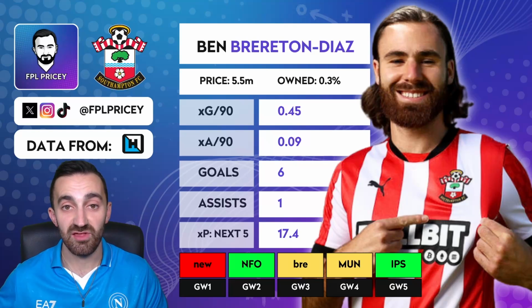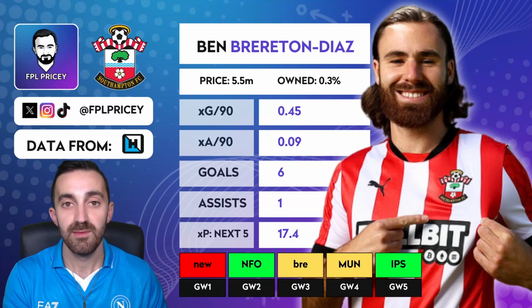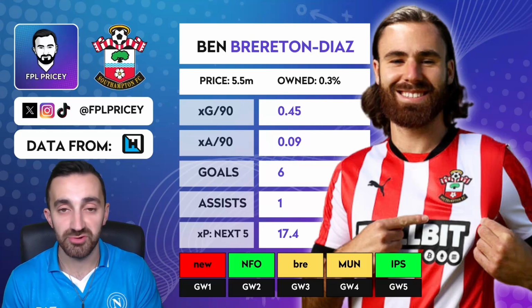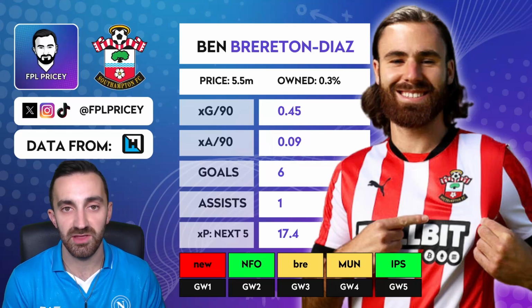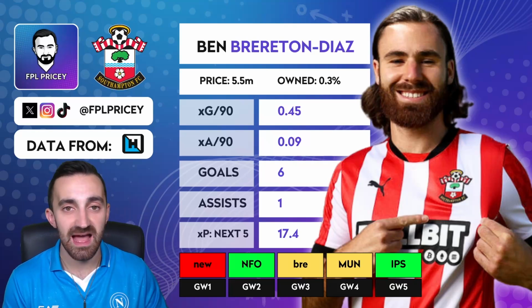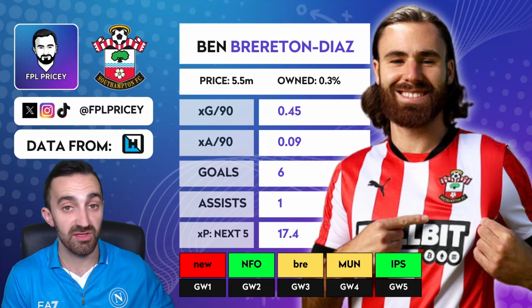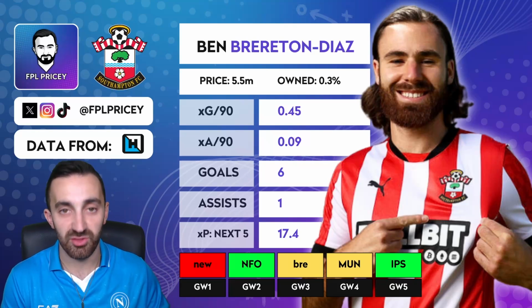And he got this sort of underlying data and goal return in half a season at Sheffield United. Played out of position for them, and will probably be playing out of position for Southampton as well. 0.45 xG per 90 for a player who's a midfielder at 5.5 million is absolutely fantastic. And if you cast your mind back to the start of the video when I was talking about Hudson-Odoi, his was 0.13 per 90. So it's over 3 times the goal threat per 90 minutes for Ben Brereton-Diaz. And I do think he'll get 80, 90 minutes a match most game weeks.